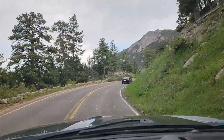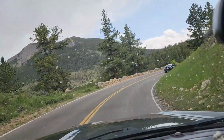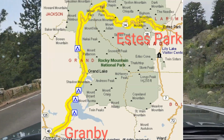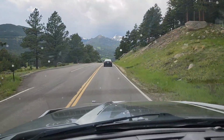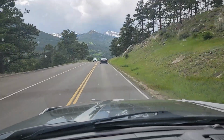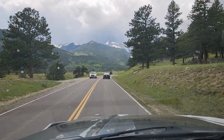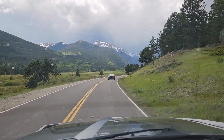Now this is the main road across the Rocky Mountain National Park. This is Trail Ridge Road, and it goes from Estes Park over to Granby, Colorado, or Granby back over to Estes Park. We'll start out here just after Estes Park at about 8,500 feet, and by the time we get up to the top of Trail Ridge Road, we should be nearly at 14,000 feet, like 13 something or other, but we'll find out for sure when we get there. Isn't that gorgeous?